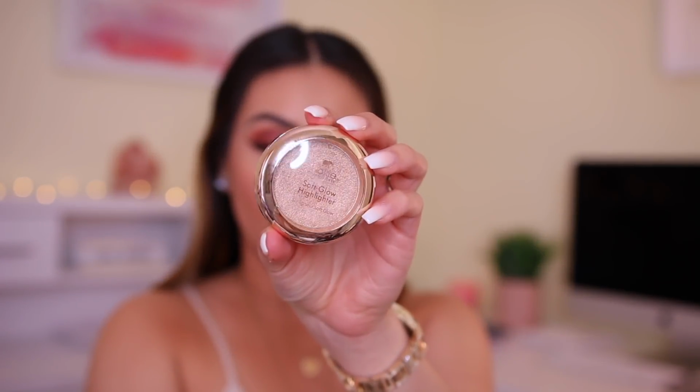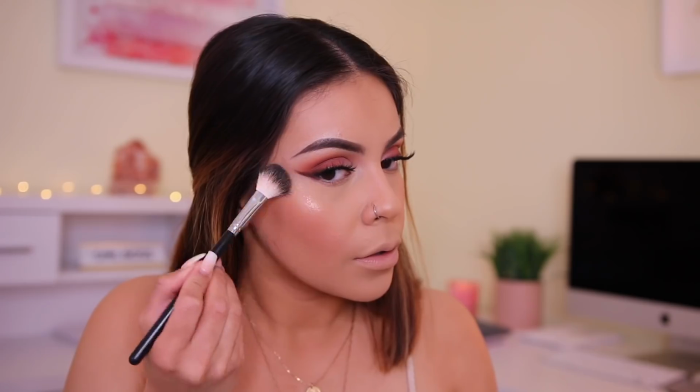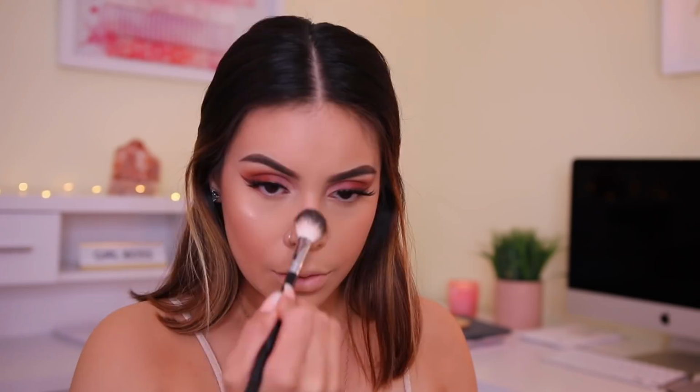I love this palette. Okay, and then for highlight, I'm gonna be going with the Kokie Soft Glow Highlighter. This is a new one from them, and I love this shade. I just used this the other day, and I was like, oh, this is really pretty. It's very wet, very metallic, very intense. I like to do a little bit on my chin as well. I feel like that's really pretty also in pictures.